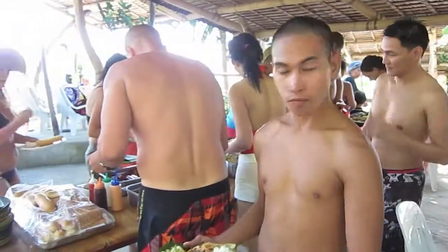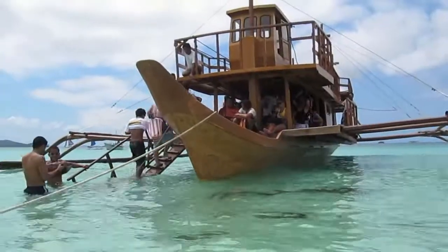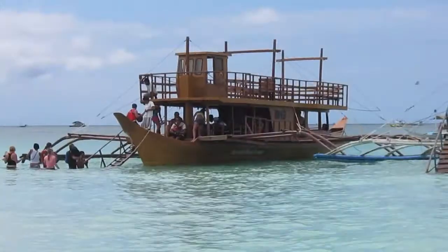Now, could you explain to us a little bit more about how this boat was built? Because the last time I was here, you didn't have this boat. This is a brand new boat that can hold about 100 people, did you say? Yeah, this can hold pretty much 80 to 100 people. We started building it last July. It took us about 3 to 4 months to build it.